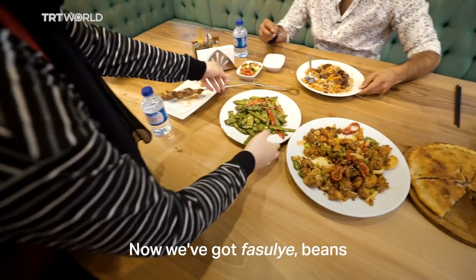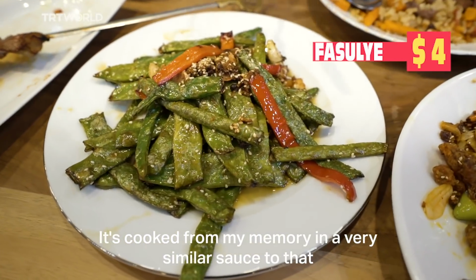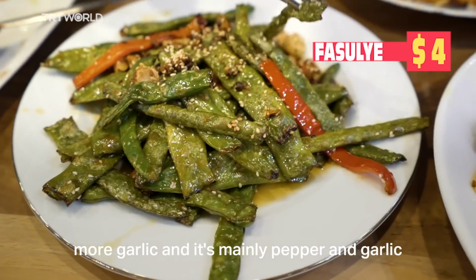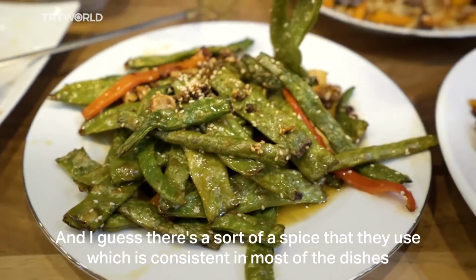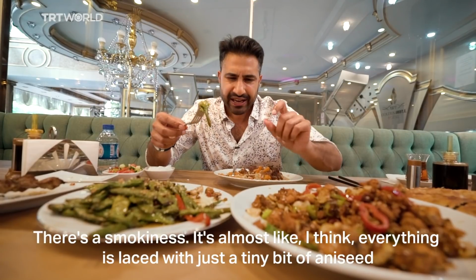Now we've got fasulya, beans. So our table is getting fuller and fuller, as you see. This is fasulya, which is basically green beans. It's cooked, from my memory, in a very similar sauce to that. Look at this though. Peppercorns and garlic. That's a piece of garlic that's just fried. More garlic. And it's mainly pepper and garlic. And I guess there's a sort of spice that they use, which is consistent in most of their dishes. There's a smokiness. I think everything is laced with just a tiny bit of aniseed.